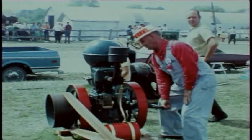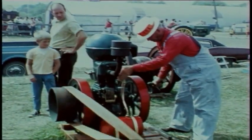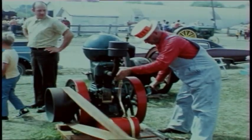Dennis Webb keeps in shape by cranking his big single-cylinder Lister. He claims it never takes him more than two cranks to get her going.